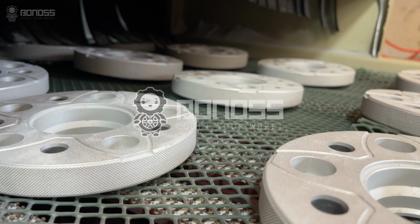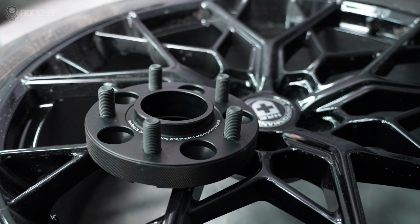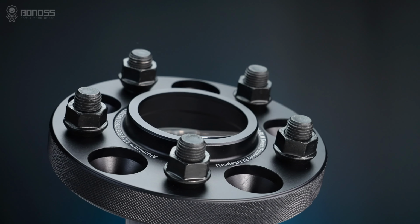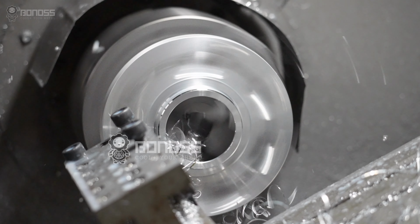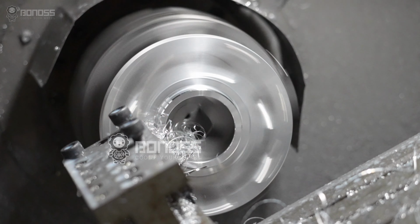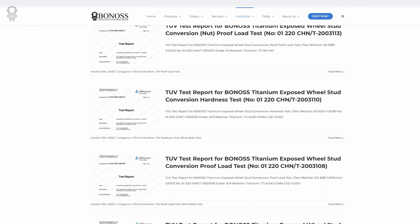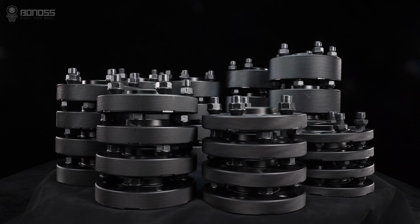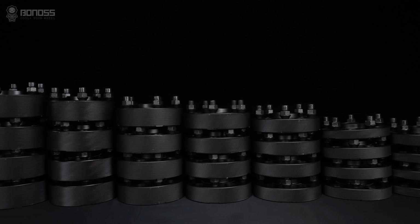BONOSS manufactures a huge range of wheel spacers to fit a massive variety of different wheels and applications. Designed by professional mechanical engineers, these are made in an independent factory to the highest quality and are backed by more than 66 SGS and TÜV test reports. BONOSS also offers a choice of wheel spacer size from 15mm to 50mm.